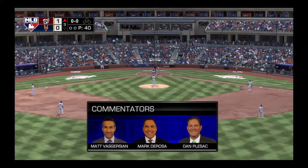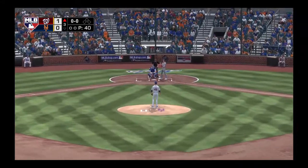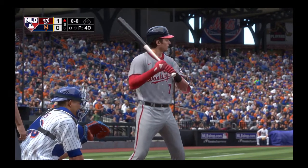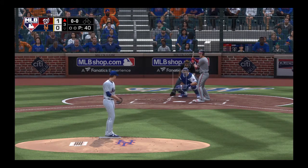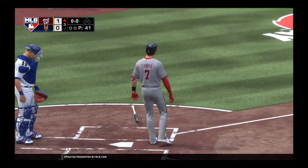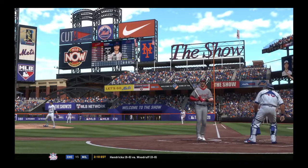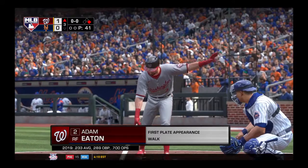Matt Vasgersian back with Mark DeRosa and Dan Plesac, and starting out the inning, the exciting speedster Trea Turner. Here comes the first pitch. And he can't get out of the way of that one, so the leadoff man will be on to open the frame. And I'll tell you, this is the last guy in the lineup you want to put on base for free. He's probably feeling a little salty after getting drilled, and he's got speed to burn, so look for him to try and make something happen out there.